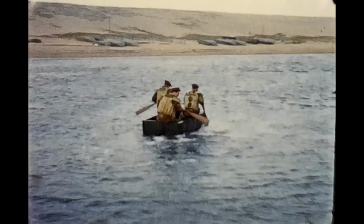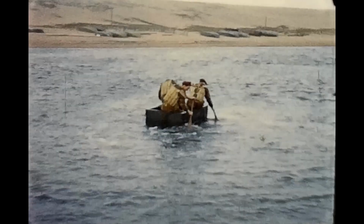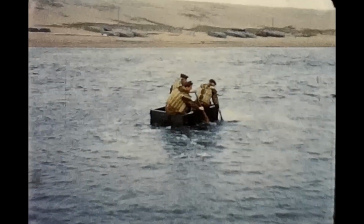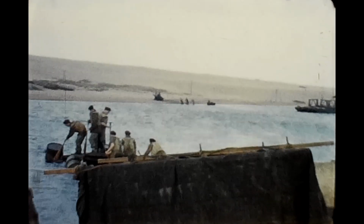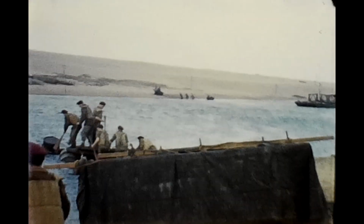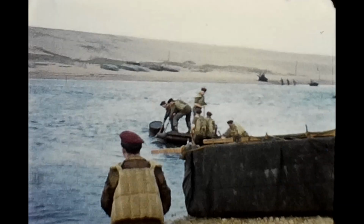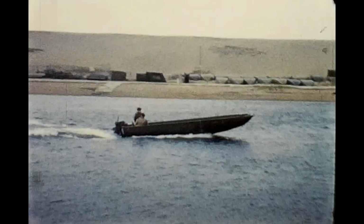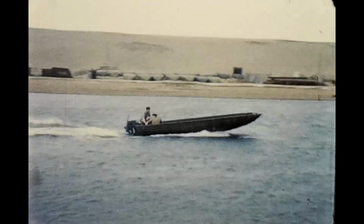And of course, it started off with them with some sort of metal bridge, like a Bailey bridge, something like that. And now they're just getting into using whatever they can to ford, to cross this river. And so obviously it's some sort of training.